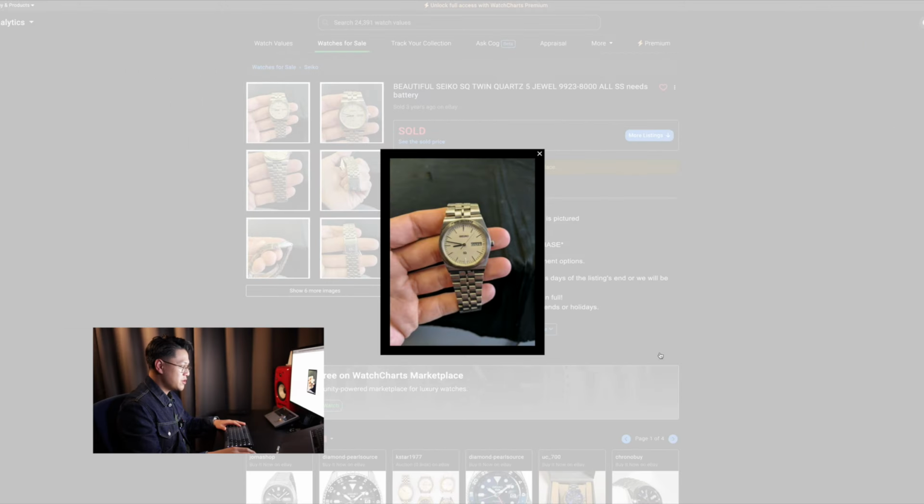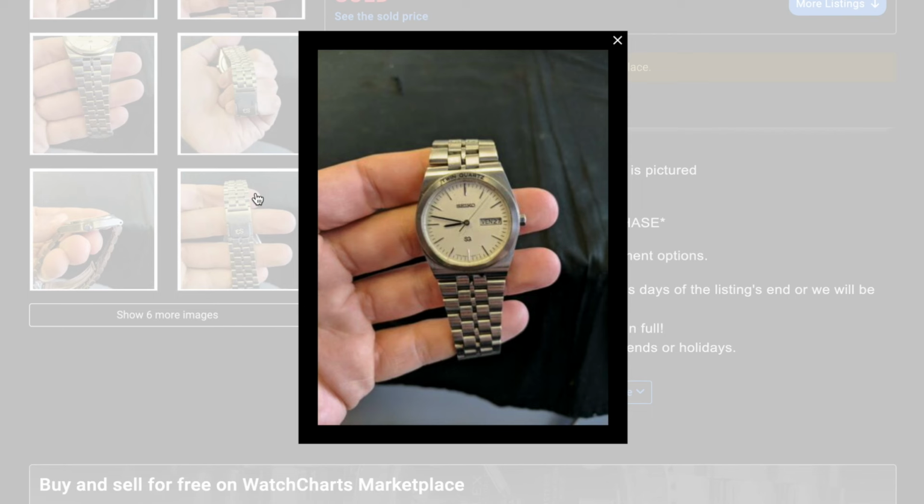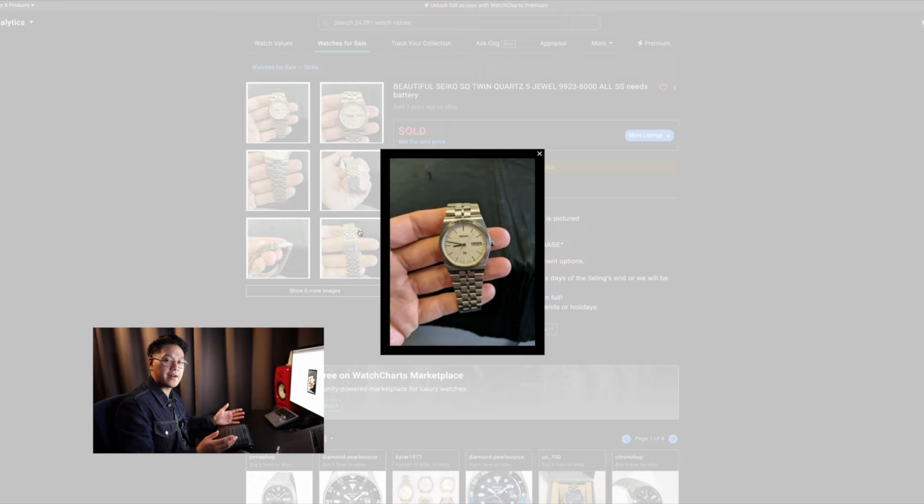And the best part of these vintage watches is a lot of them are coming from Japan, and typically people in Japan, they take care of their things. So you can get this in a really good condition in Japan for around $300. It might be even cheaper in Japan if you can find one.